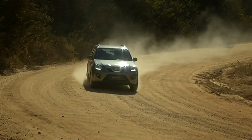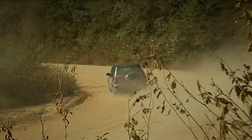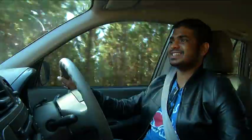So we've been driving off the tarmac for quite a while now, and I must say I'm actually quite impressed. You know, I was expecting it to rattle like an Egyptian gypsy caravan, but it's pretty decent.